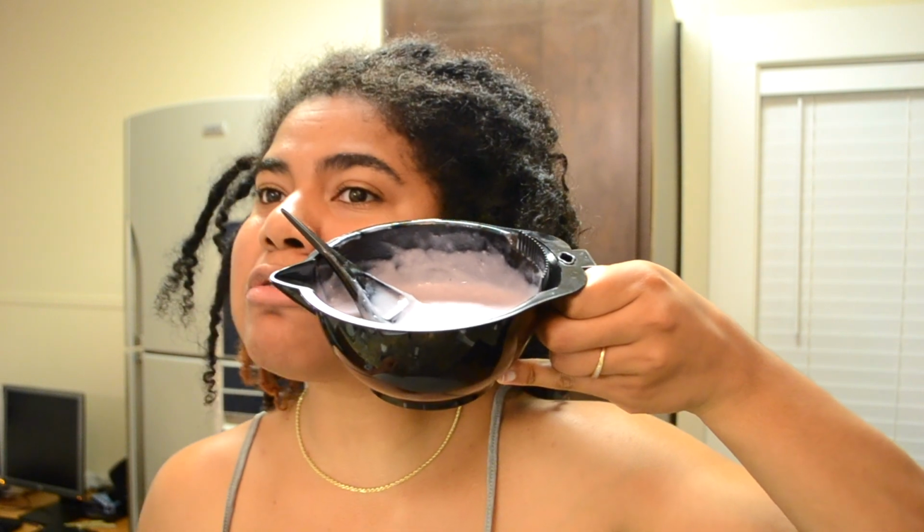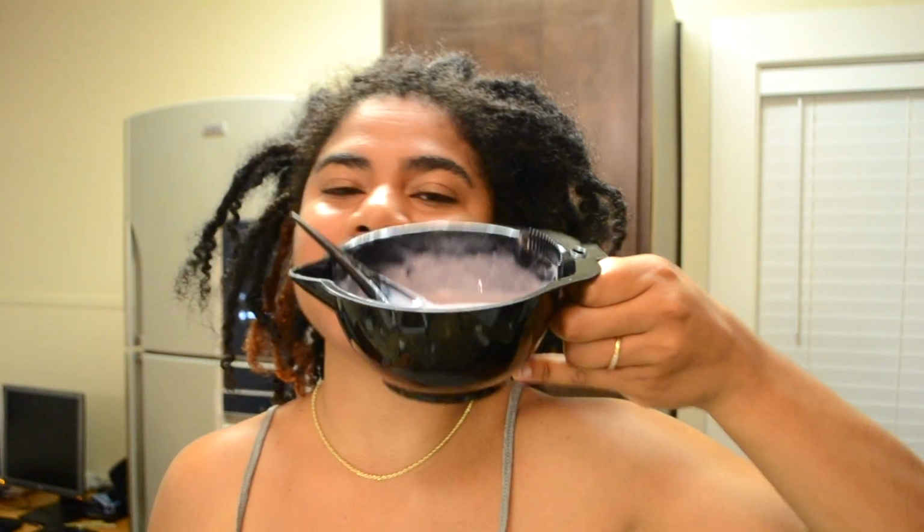So my dye has turned this color. It's like a purple color, but I don't want it to go, so let's not be extra.